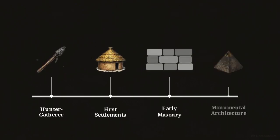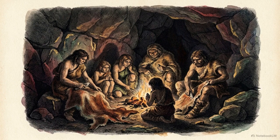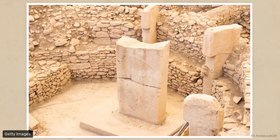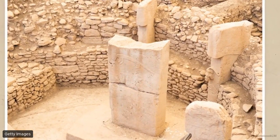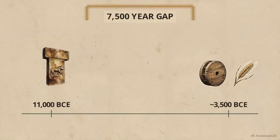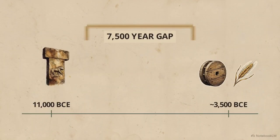We tend to view human history as a straight, tidy line. We assume our ancestors started as simple hunter-gatherers and slowly, steadily learned to stack stones, build walls, and eventually design towering monuments. Then we dig up a place like Göbekli Tepe in modern-day Turkey. It was built roughly 11,000 years ago, centuries older than the invention of the wheel, and existing long before the first evidence of settled farming.